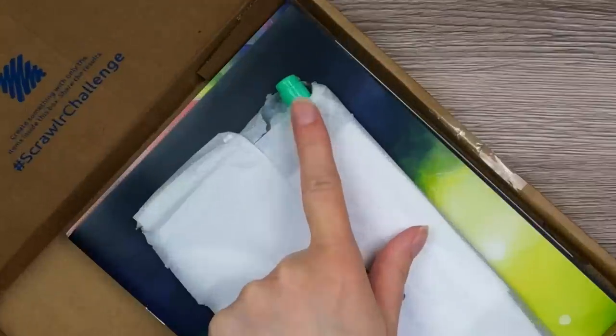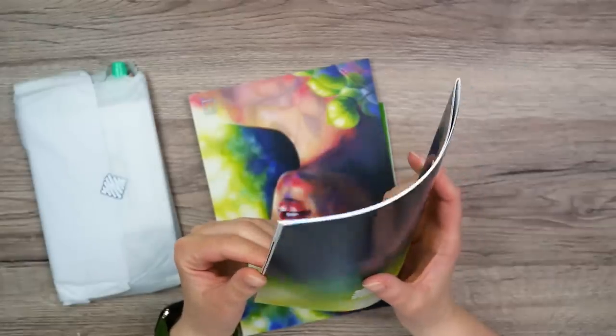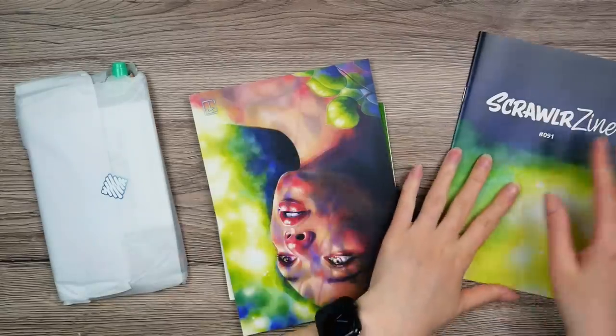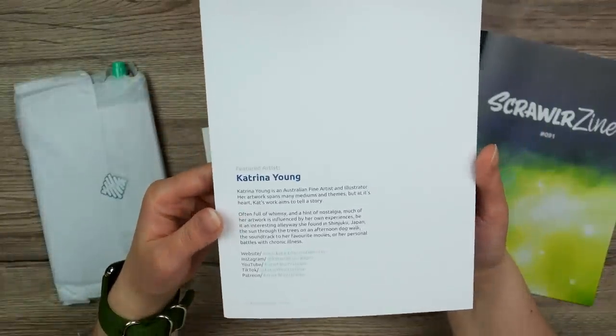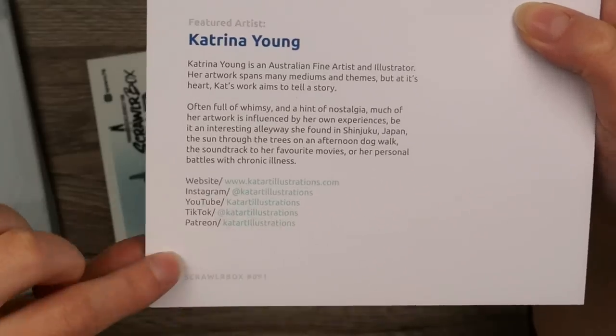I think I know what this is. Box number 91. Has it really been 91 boxes? That is incredible. Oh my, this is gorgeous. Look at this. This is made by Katrina Young from Australia. And this is where you can find them and their art.